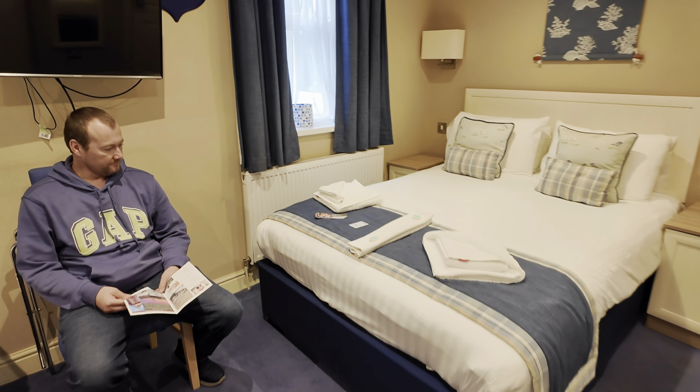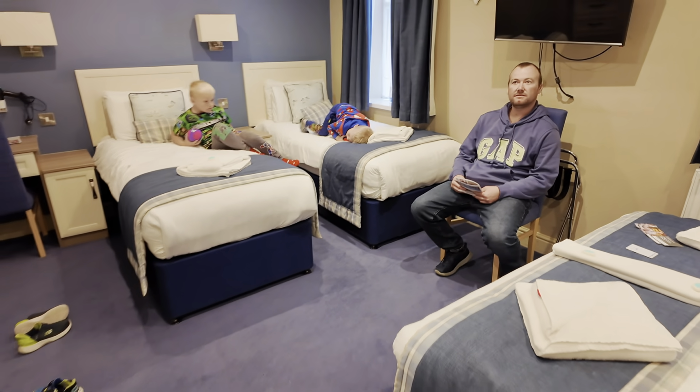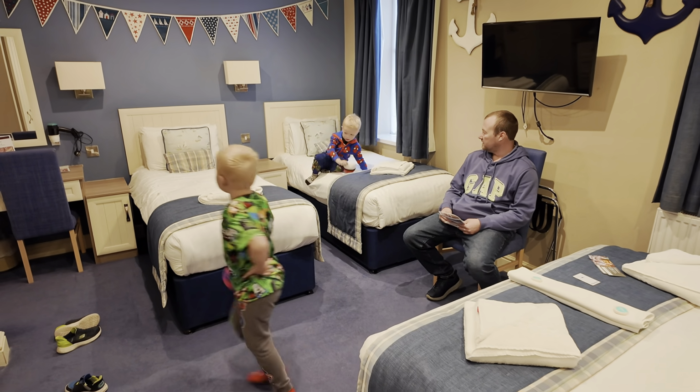And we obviously had Josh's travel cot in last time as well, didn't we? First impression, spotlessly clean. It's really, really nice. Spotless. He's on the bed already.